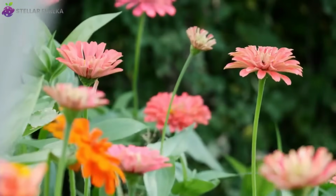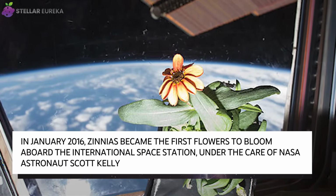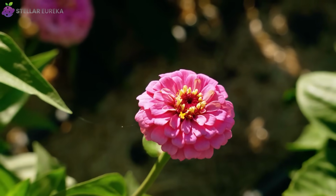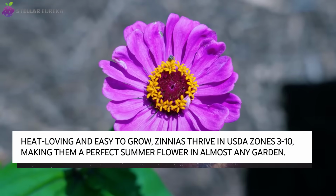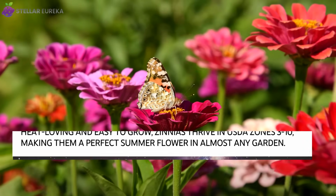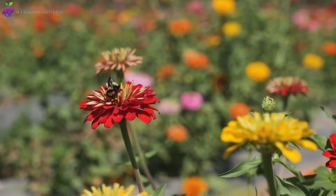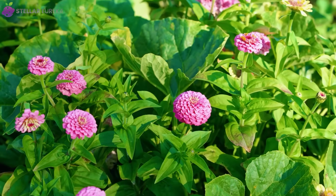And if that wasn't impressive enough, they were also the first flowers to bloom on the International Space Station. Tough, adaptable, and incredibly easy to grow, zinnias thrive in full sun and heat, making them a summer staple. Their blooms come in every shade imaginable, from fiery reds to soft pastels, and range in shape from delicate daisy-like petals to full, fluffy pom-poms.